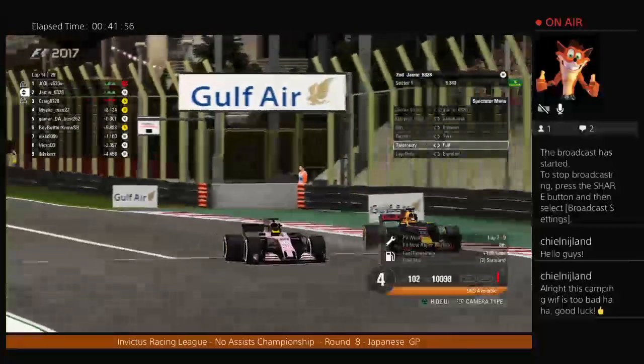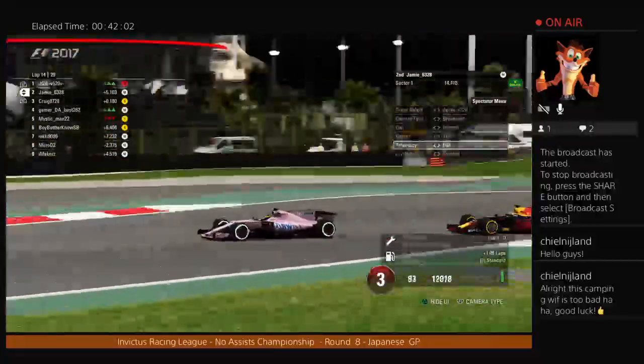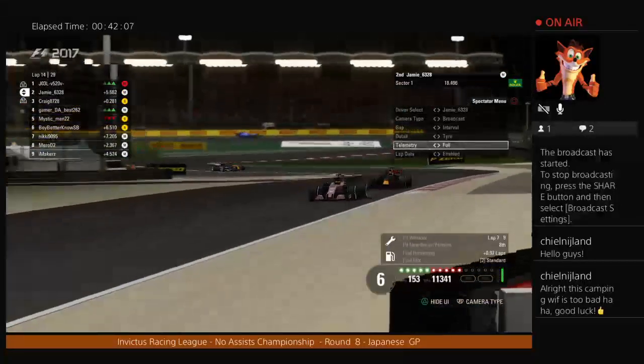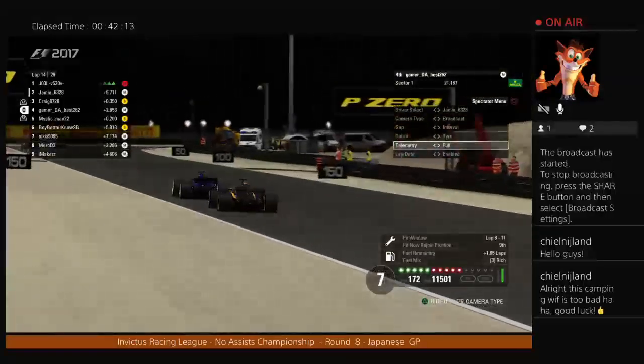Jamie passes Craig down into turn one. Craig doesn't fight the position too much. He realises that he's on older tyres and Jamie's on the fresher mediums. As Game of the Best gets past Mystic down into turn one as well.